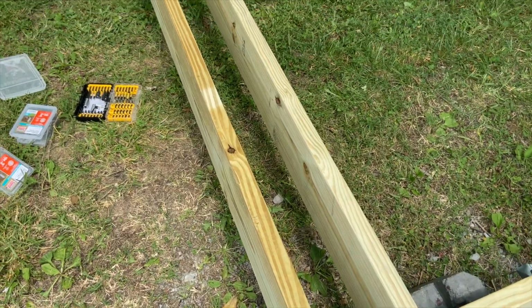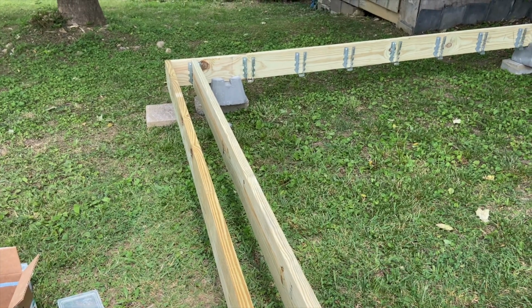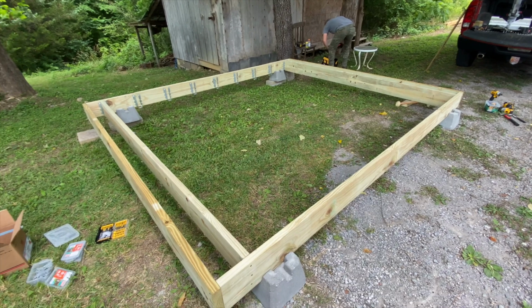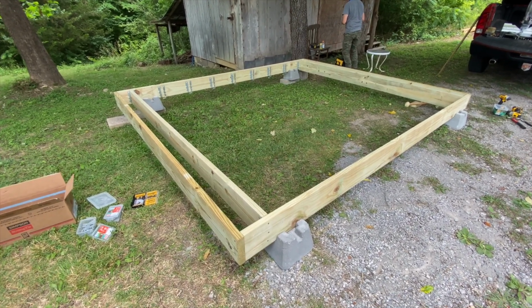Well, it turns out the process of building this deck hasn't been nearly as hard as I thought it would be. In fact, I feel like we spent more time measuring things than we have actually putting the thing together. Now, can we keep going and keep this up without making mistakes? I guess we'll see. Fingers crossed for that.